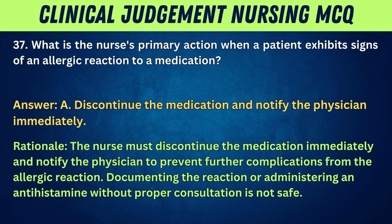Rationale: the nurse must discontinue the medication immediately and notify the physician to prevent further complications from the allergic reaction. Documenting the reaction or administering an antihistamine without proper consultation is not safe.